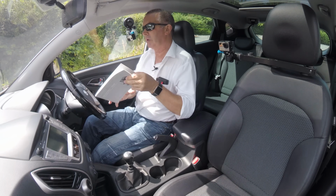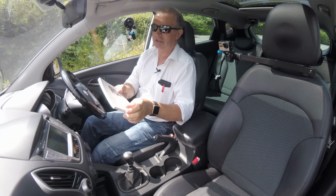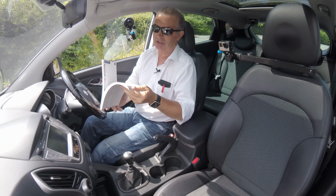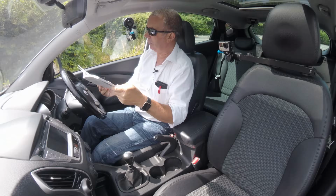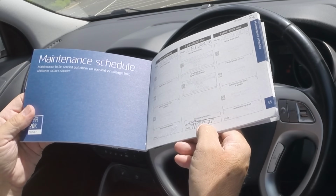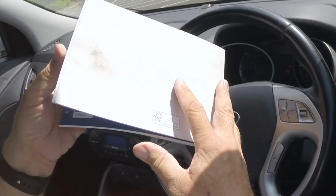I'll just show you the service history. You can see it's got the mechanic's handprints all over it, but I'd rather have that than the book not being stamped. And here we go. Been done at West Riding Hyundai on the 9th of December 2014 at 21,027 miles.